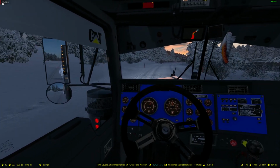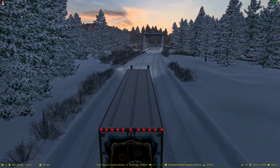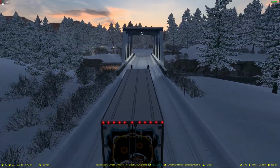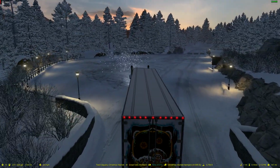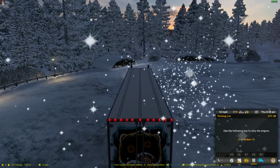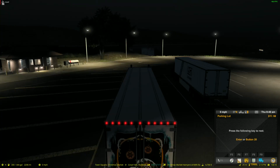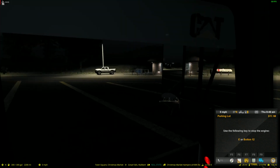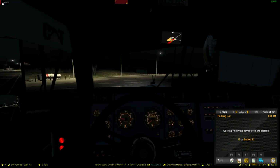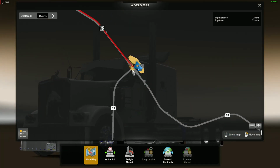Just about to the end of the journey in Winterland. Yeah. And there's the portal. Just pull up here and hit the button. Hit that button. And I tell you, they really did do a good job on this. Now where are we going? Where am I at? Oh, okay. All right, turn around in there and go out. All right.